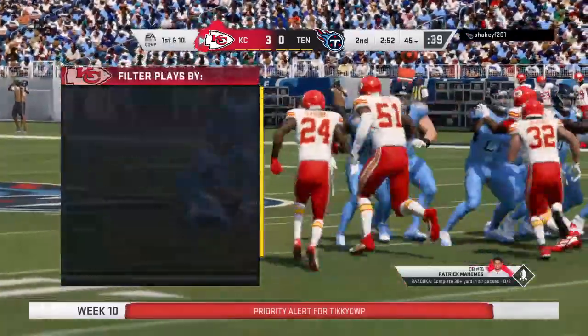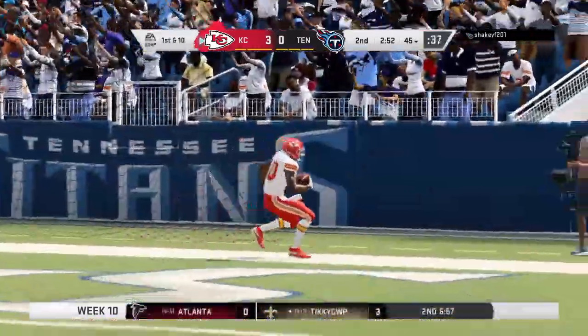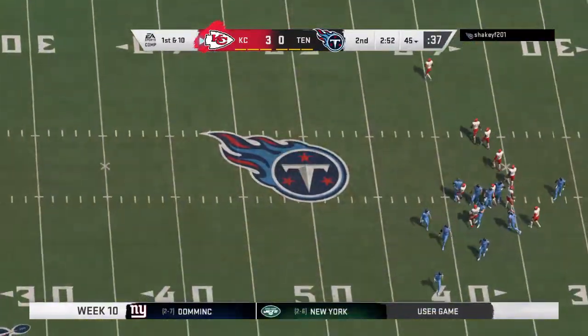Elsewhere, a score update from New Orleans. And it's an early lead there for the Saints. That one tight to this point, and you'd have to imagine it'll stay tight throughout.